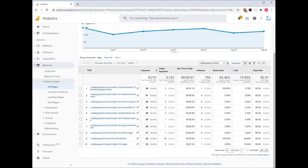But one of the things you can typically do to determine whether those results are using the search versus just browsing your catalog is that most searches on a site are going to send you to a particular URL. So for example, on this particular site that I'm looking at, catalog search / results is the URL when somebody uses the search bar and the results page comes up. So I can do a search for that specific content and get a sense for how many people are using search, how many searches are happening.